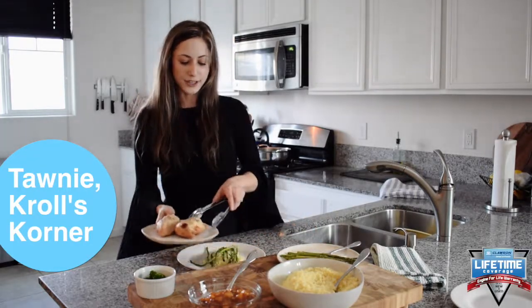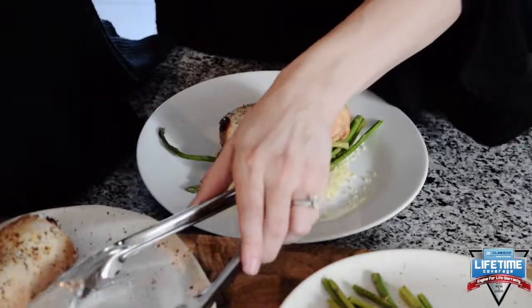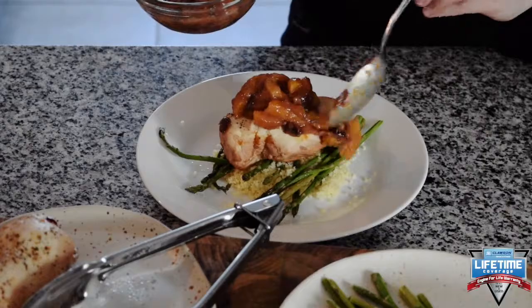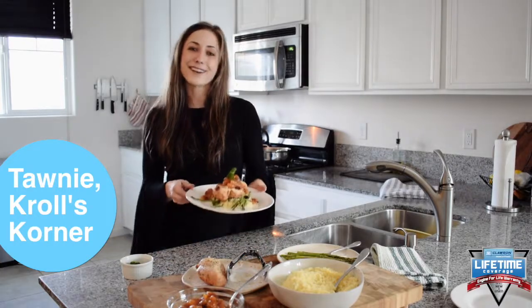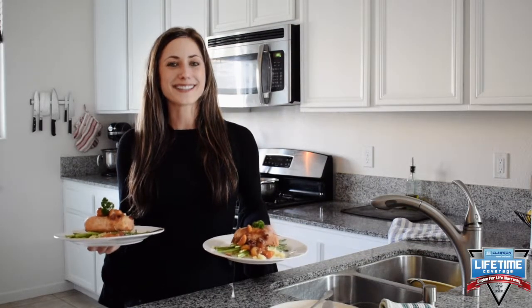You'll top off your chicken and then layer the cranberry apricot sauce on top of that. You can garnish the plate with fresh parsley, and you have a beautiful Valentine's Day dinner ready to go. Now that I have the meals plated, let's go take a look at the table I set for Valentine's Day.